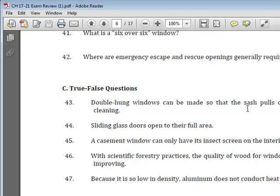Double hung windows can be made so that the sash pulls out and down for cleaning. True, that is correct. Sliding window or sliding glass doors open to their full area. False. You only open halfway. A casement window can only have its insect screen on the interior side. True, because it opens out, remember? A casement window rotates out, so you can't rotate into the screen.